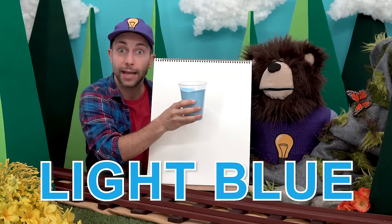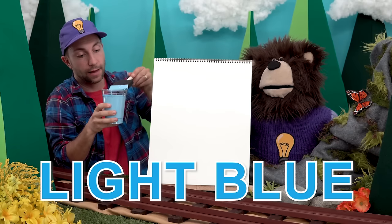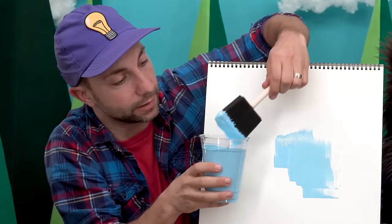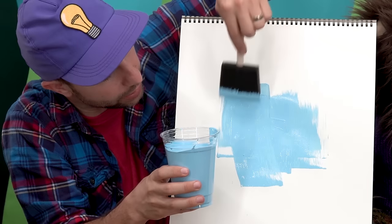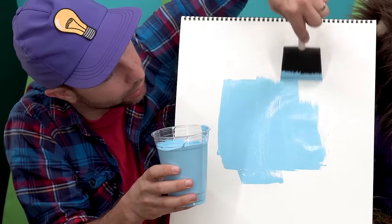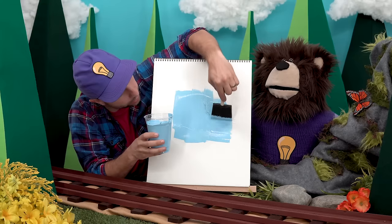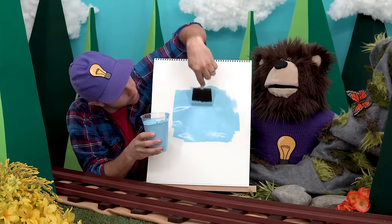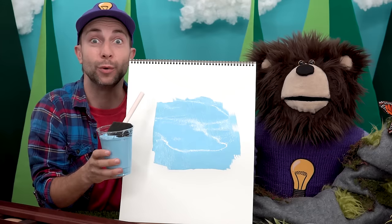And our next color is, oh, light blue. You see that, Mayta? It's light blue. Kind of like the sky. Let's paint with the color light blue. Look at that, Mayta. All right. We are making this paper turn light blue. Pretty great. Whoops. Okay. That is the color light blue.